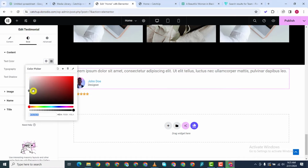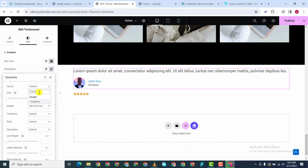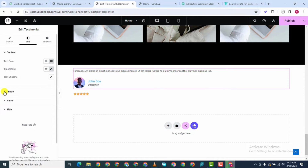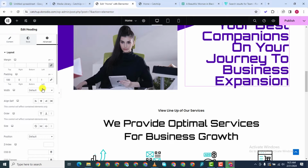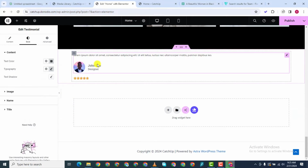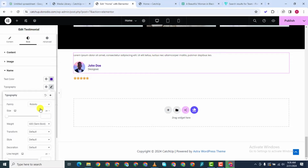Come to style. Text color should be black, dark. Typography should be Poppins. And I'll reduce the size. That's for the text. The image, I'll leave it the way it is. The name should be this purple. Let me pick the color from here. Okay, this is for the name. And the name should be Orbitron.